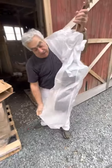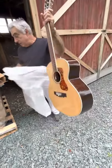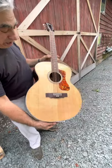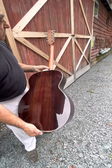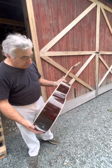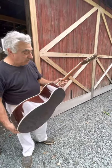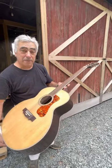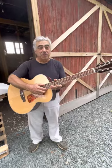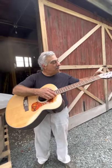Okay, so what do we have? This is a very nice Guild 12-string guitar, rosewood back and sides. Pretty. Can't really see anything wrong with it. This is one of those cases where somebody said there was a problem, but there wasn't. They just didn't want it, or they didn't want to pay the bill, or something. And then it comes to Eddie's house.